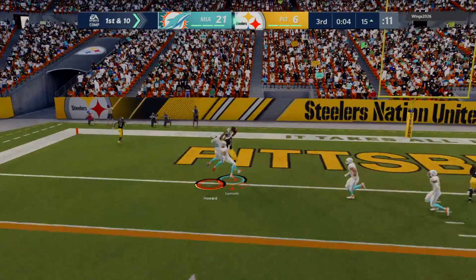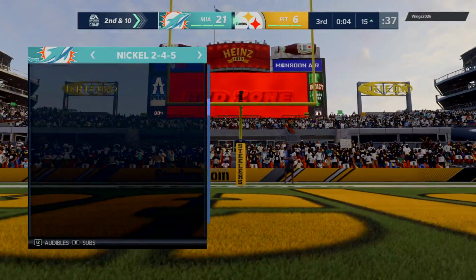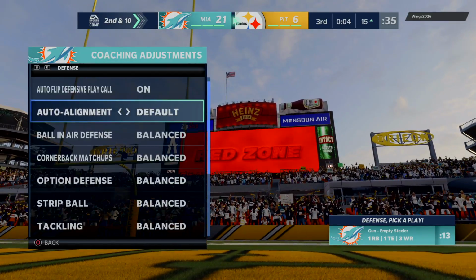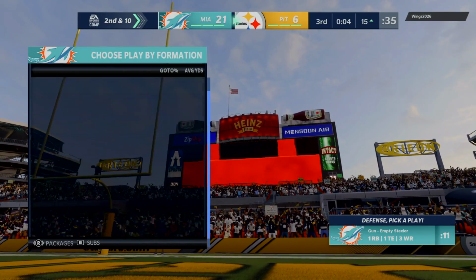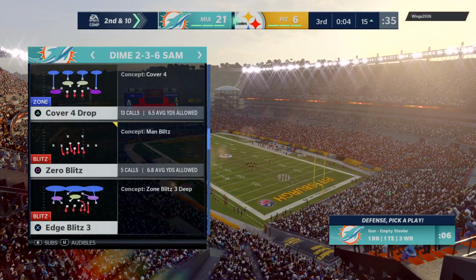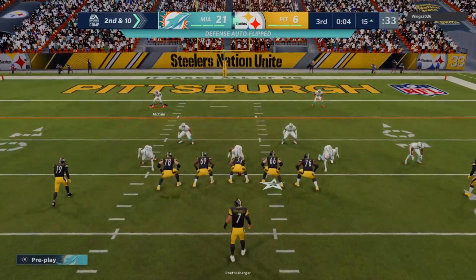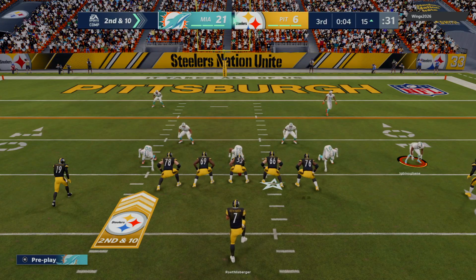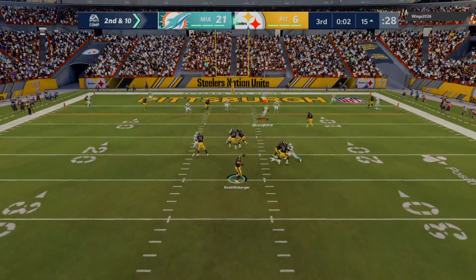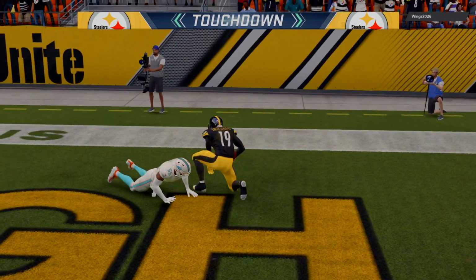Inside the red zone here. They'll look to throw to the goal line, but it's incomplete. Intended for Jalen Samuels. It's now 2nd and 10. And this should be the final play before the quarter ends. Again on 2nd and 10, it's Roethlisberger. That is caught. It's Juju for the Steeler touchdown.